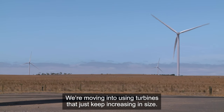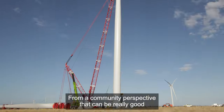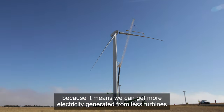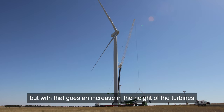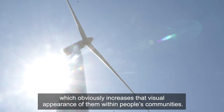We're moving into using turbines that just keep increasing in size. From a community perspective, that can be really good because it means that we can get more electricity generated from fewer turbines. But with that goes an increase in the height of the turbines, which obviously increases that visual appearance of them within people's communities.